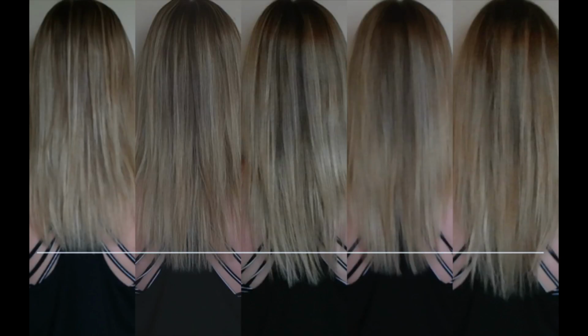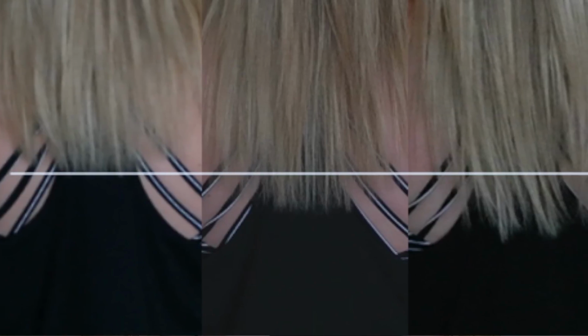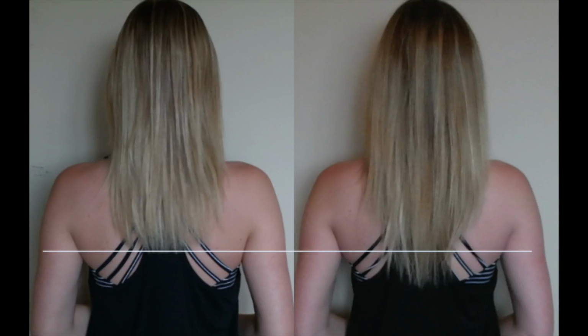Here is the final collage of week 0, week 3, week 6, week 9, and now week 12. For someone who doesn't see much hair growth on a regular basis, this is huge for me. Take a look at week 0 compared to week 12. In 3 months, I have added a noticeable length to my hair.